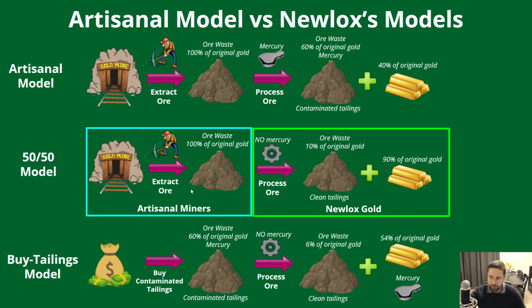And in the 50-50 model, they basically take away the dangerous part of working or producing the gold by using their own process. So they make life easier for the miners.